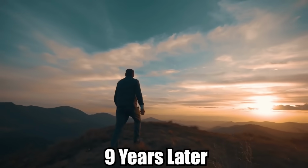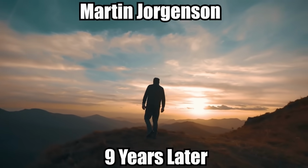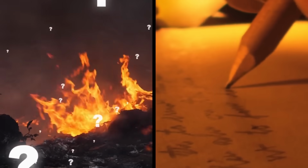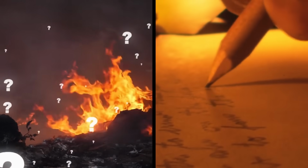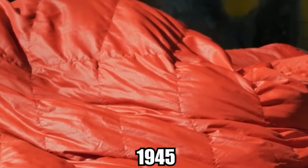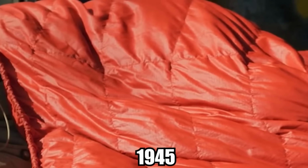9 years later, an explorer named Martin Jorgensen ventured into the Nahanni Valley to look for gold. His cabin mysteriously burned down shortly after he mailed several letters declaring that he had found the precious metal. Jorgensen's burned and beheaded body was found among the ashes. In 1945, the headless remains of a miner from Ontario were found in the man's sleeping bag.